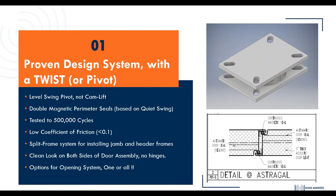Puma design, it's a pivot. It's a level swing pivoting. It's not a cam lift. There's a pivot block top and bottom. There's a double magnetic perimeter seal. It's based on our quiet swing double magnetic seal system. The door panel itself looks like a giant one of our single leaves. And you can see that in the little detail there about the interface.